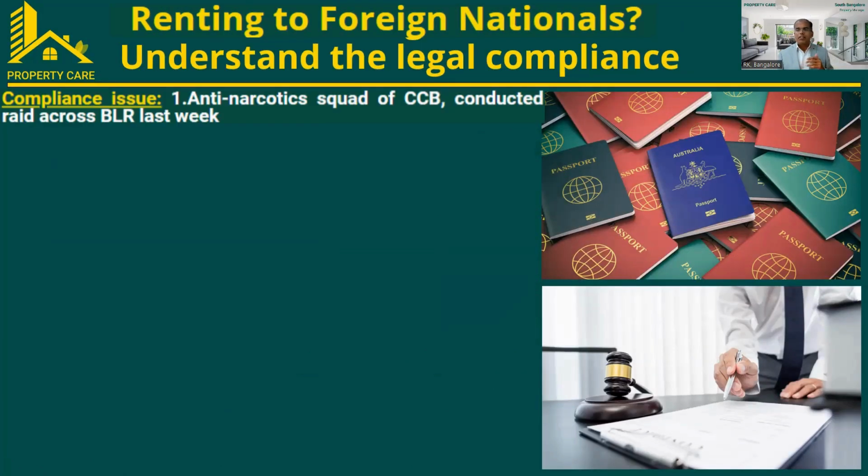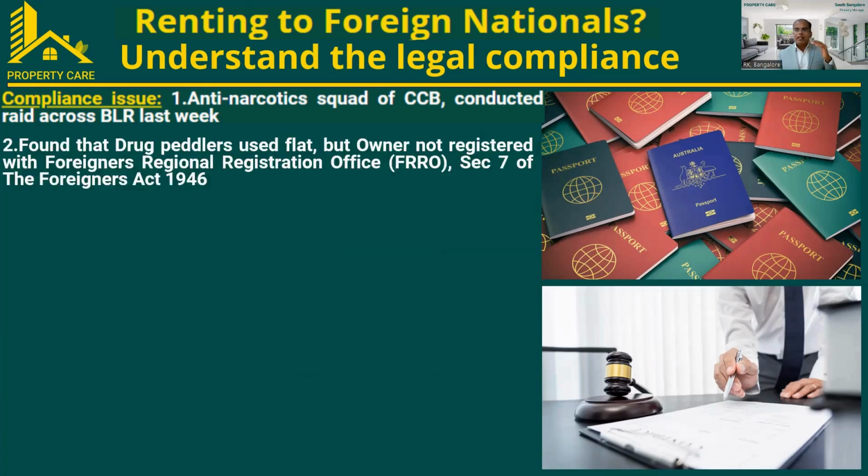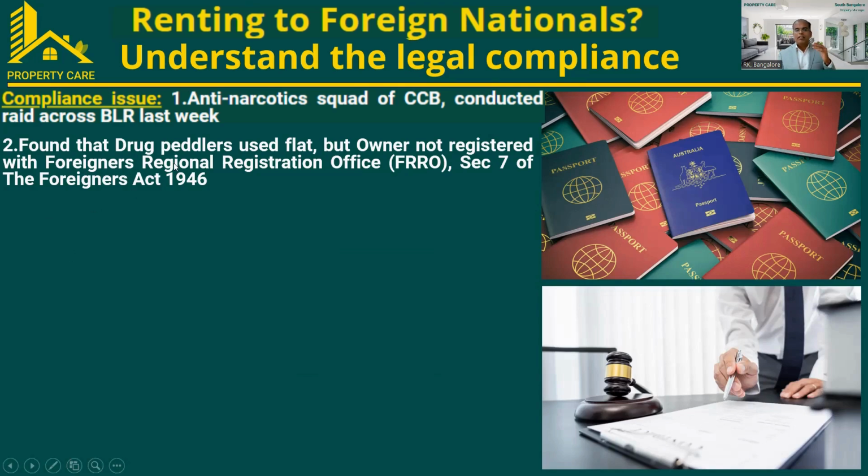The Central Crime Branch of Bangalore conducted a raid across Bangalore last week. The crime branch noticed some illegal activity happening with respect to drugs. They conducted various raids in Bangalore, and found that drug peddlers had used flats from owners, but the owners had not registered those foreigners' names with the Foreigners Regional Registration Office, FRRO, under Section 7 of the Foreigners Act 1946.